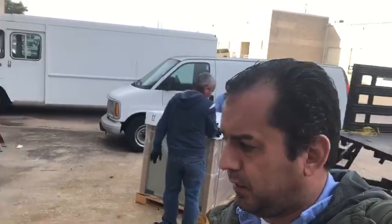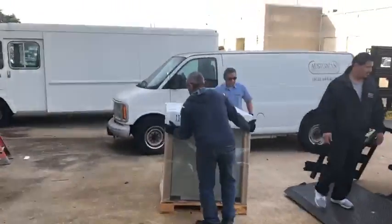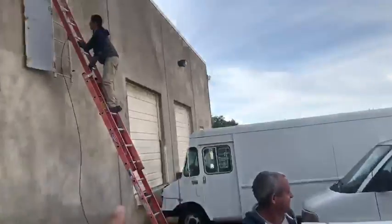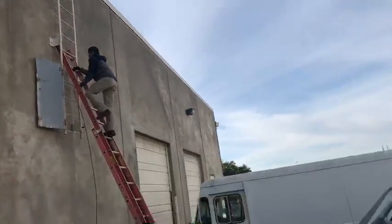We are installing a commercial air conditioning system here, a 7.5 ton split, which means that half of it is here. That's the outside unit. It's going to go up on the roof up here.